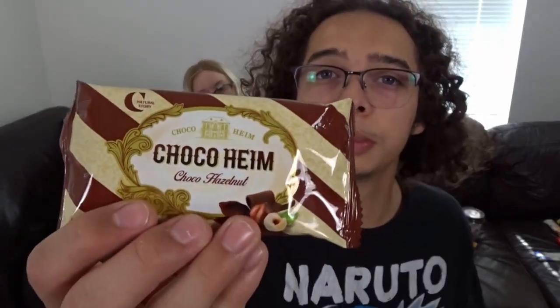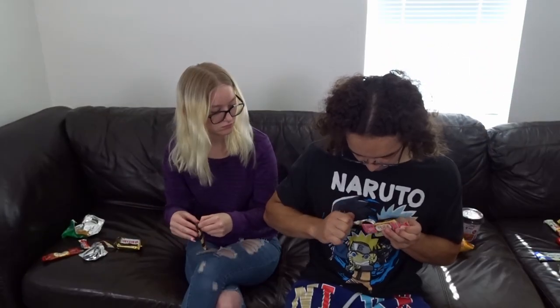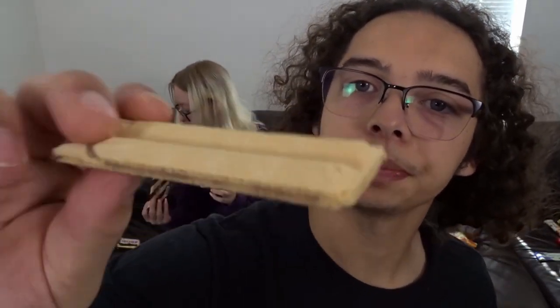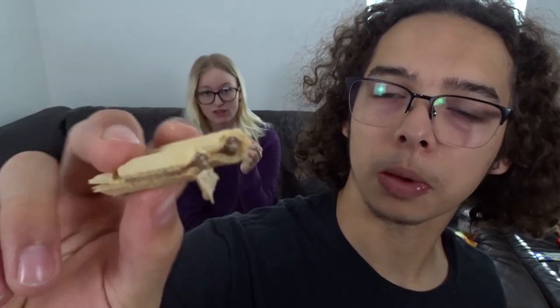She's got Choco Heim or Choco Heim, not sure how to pronounce it, and I got a little strawberry yogurt type thing. Got a little piece of it off. It's like a little cookie type. That's what hers looks like. It's soft. Hard on the outside, soft gooey inside. Oh, pretty good. This is a sweet potato shaped snack.